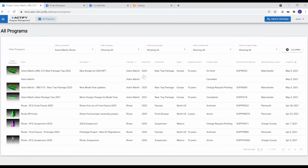You can also sort by all of this. You can sort by the program state. So if you want to look at all your programs that are on hold, you might want to look at all your programs that are being manufactured in a certain location.